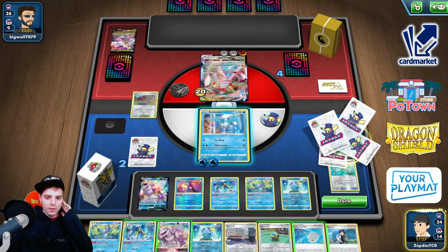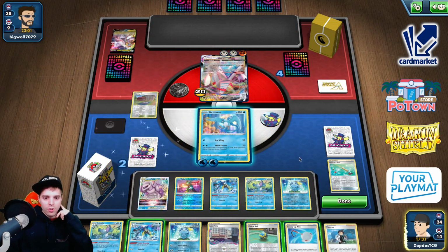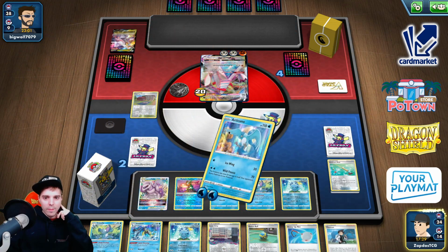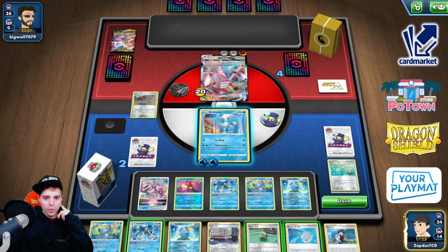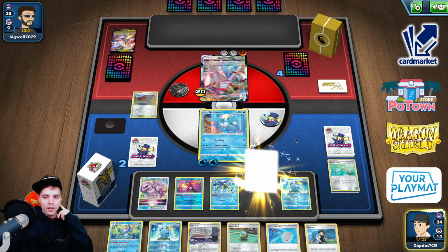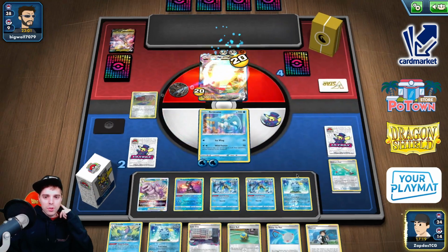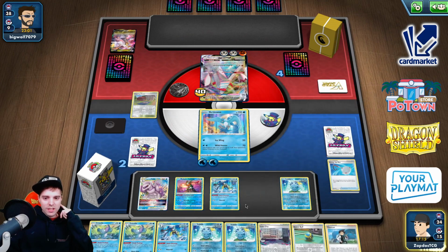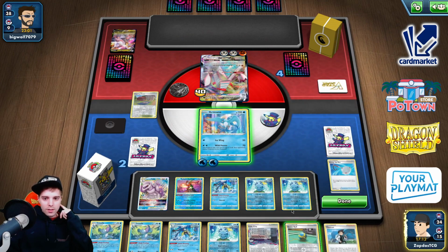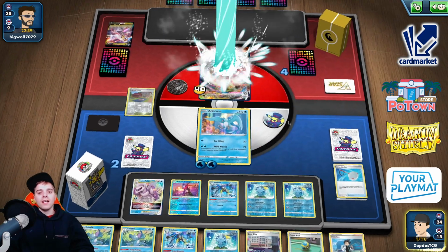And then we're going to be evolving this one already, so he's not having the capabilities of using Boss's Orders. And on top of this, we will go for a fantastic play here with the quick shooting. Quick shooting again, coming down on the Duraludon. We scoop up, get this one up and ready to go. Set down Sobble again. And in this situation, not going to be playing anything else. Let's just go for the Wild Freeze.